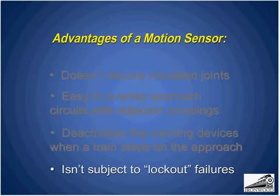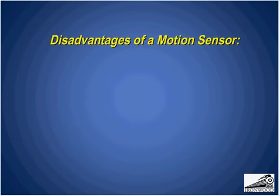Okay, we're not going to talk about lockout failures. That's a more detailed subject here. Let's continue here.